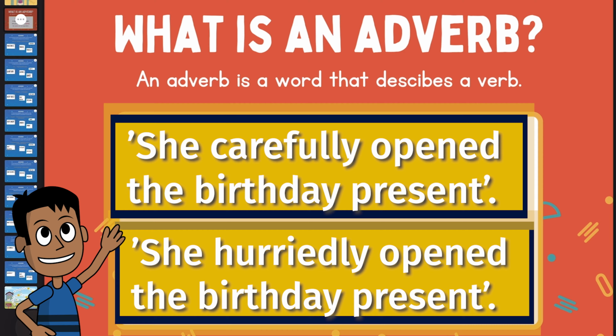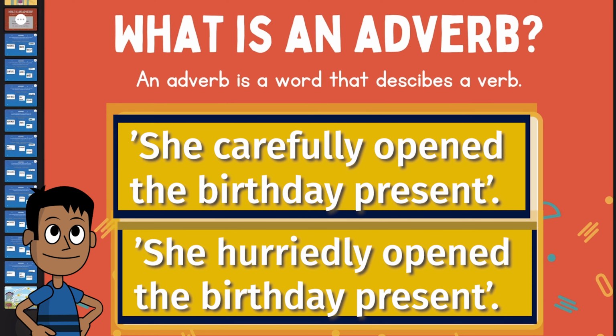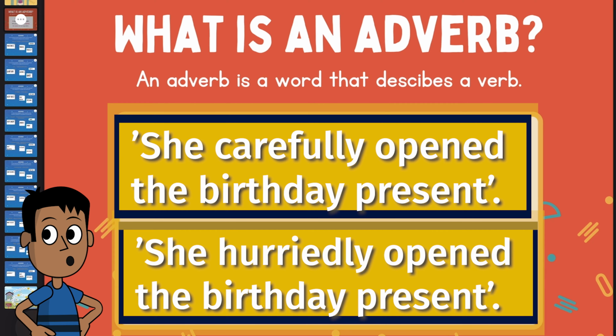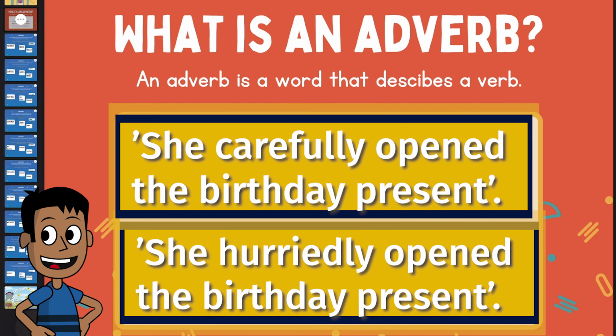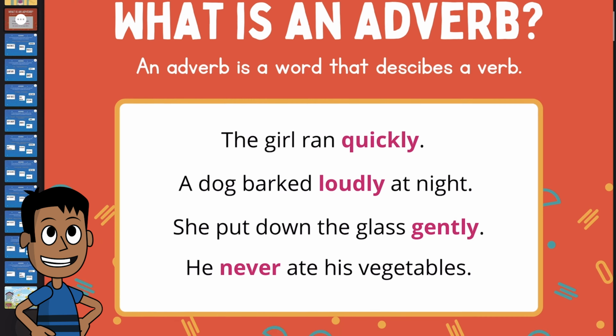So what have we noticed here? Well, take a look at the way carefully and hurriedly stand as polar opposites, painting vastly different scenarios with the same canvas of words. So during this video, I want you to see adverbs as your artistic palette, your secret formula for rendering scenes so vividly that your readers step right into your world. So without further ado, let's go ahead and jump into it right away.